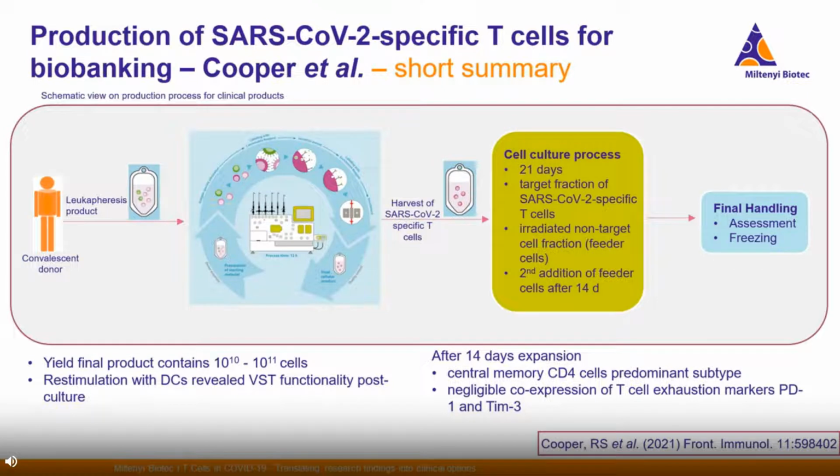Here we can get an idea of the production method developed by John Campbell and his collaborators in Edinburgh, UK. To begin with, a leukapheresis product is obtained from a convalescent donor. The virus-specific T cells contained therein are stimulated and enriched with the CliniMACS Prodigy CCS interferon gamma system and appropriate SARS-CoV-2-specific peptides.